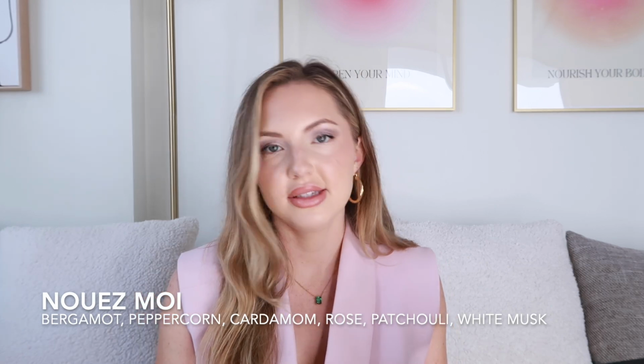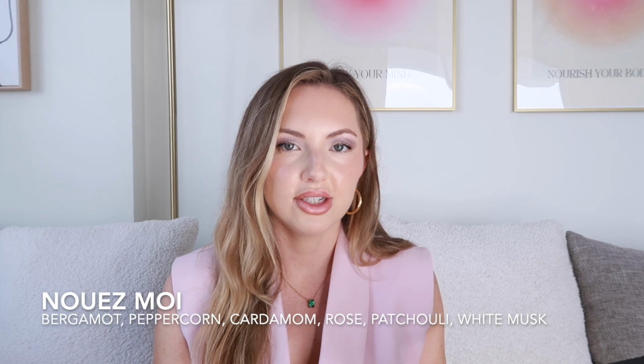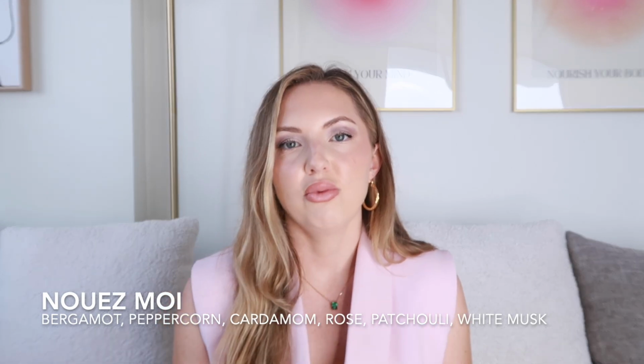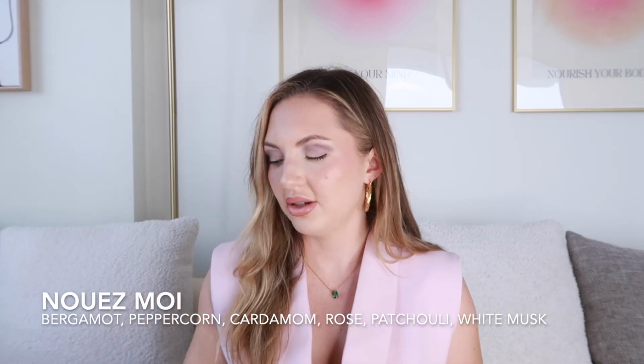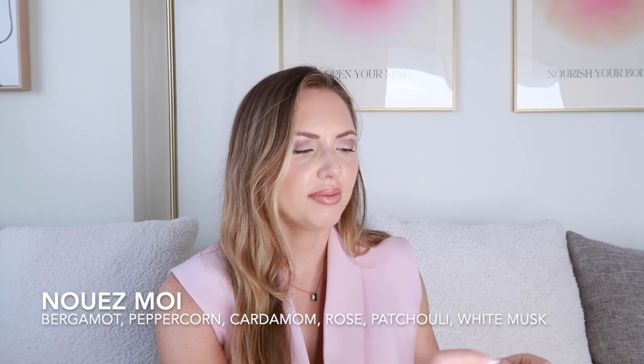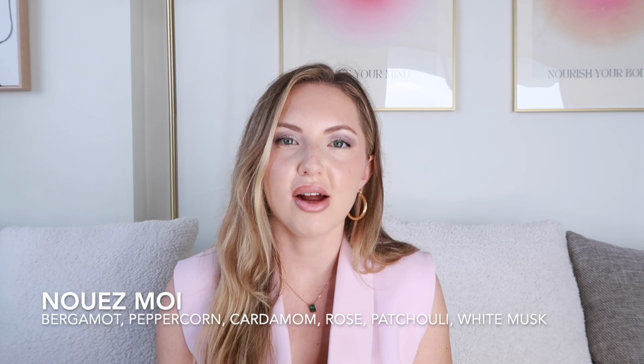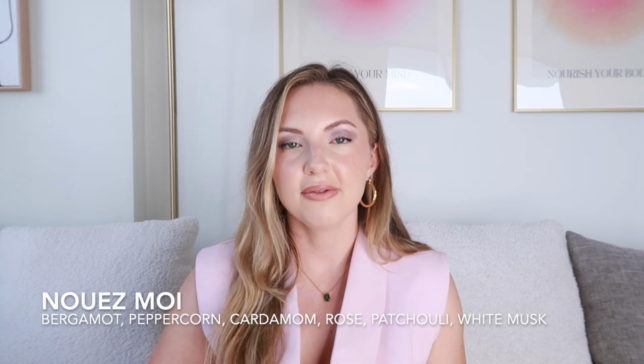So this has Sicilian bergamot, peppercorn, cardamom, rose, jasmine, patchouli, and white musk. There is a lot going on here in this fragrance, and I remember not loving this one. Yeah, this is quite earthy and spicy. I definitely get the peppercorn. It's almost overpowering the cardamom because I love cardamom scents.